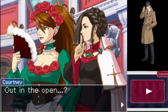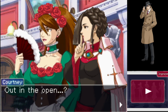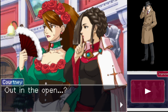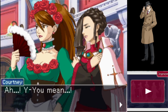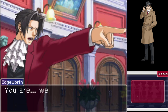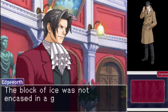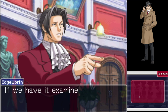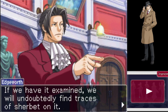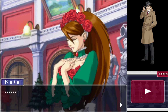Out in the open. Ah, you mean... Miss Hall, you are wearing the tablecloth around your waist. The block of ice was not encased in a glass case. In other words, the tablecloth was in direct contact with the block of ice. If we have it examined, we will undoubtedly find traces of sherbet on it. Miss Hall, you will turn your tablecloth over to the police at once.